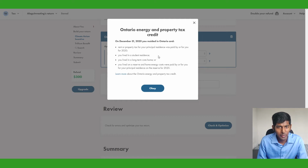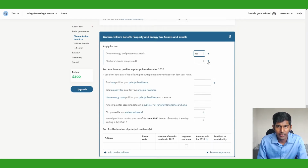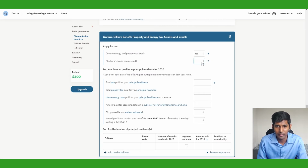Ontario Energy and Property Tax Credit. This applies to rent or property tax paid, or if you lived in a student residence, long-term care home, and reserves. I paid rent, so I'm gonna say yes. Northern Ontario Energy Credit. I guess this only applies to cities mentioned here, and I am not in one of these cities, so I do not qualify for this credit.